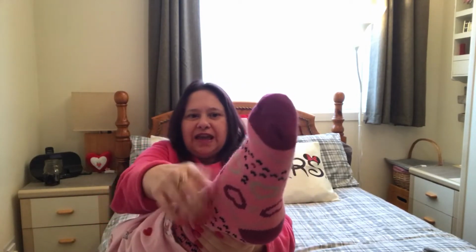And then something I had for Christmas is these really thick socks. These are the ones I get from B&M. They're really fluffy inside, very warm and everything. And these are just pink and purpley with the hearts on. So yeah, and I've got the jewellery today.